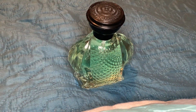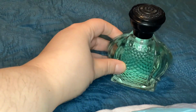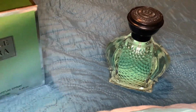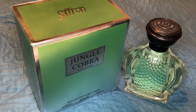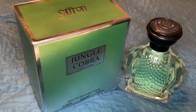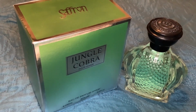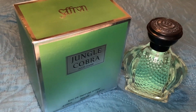So yeah, I think it's really good, and please do let me know if any of you guys have tried Jungle Cobra, and if you know what the original Tendre Poison smells like. And please do let me know if you think that this is actually a good dupe, because I feel like it makes sense in my brain that because this one smells so similar to both Poison and Cabotine, it seems like just a perfect kind of combination of those two.